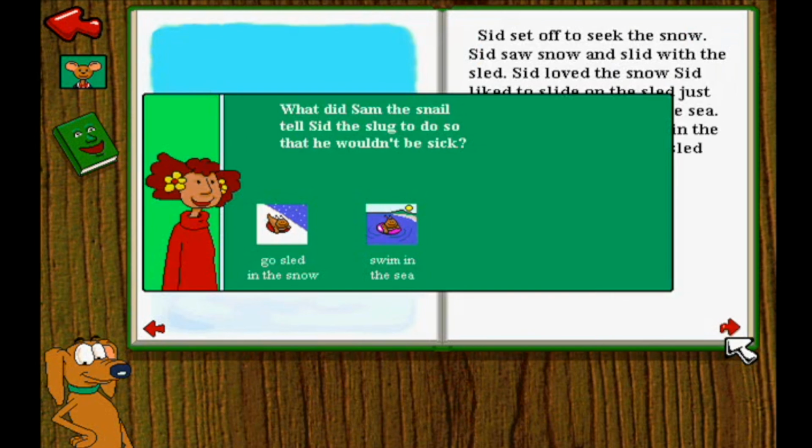What did Sam the snail tell Sid the slug to do so that he wouldn't be sick? Go sled in the snow. Swim in the sea. Ha ha! You got it!